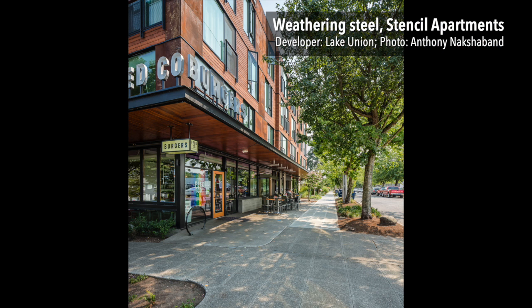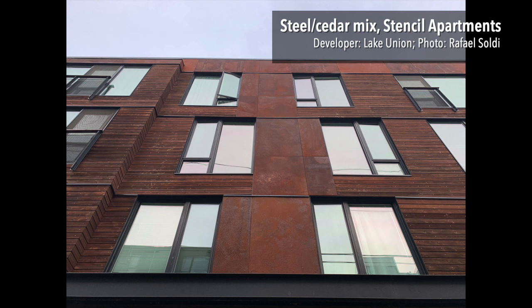Are you using steel that rusts? Yes, we are. An example is our Stencil project in the Central District of Seattle. We really like the weathering steel, or Corten, as it's sometimes known, because it counteracts a feeling of newness or slickness and shininess. Some neighborhoods in Seattle in particular are really concerned about gentrification. So the warmth of the rusted material has an instant feeling of age and warmth that we're really liking.